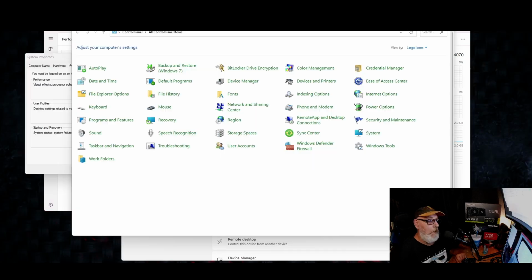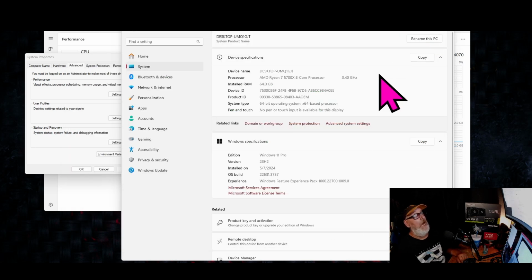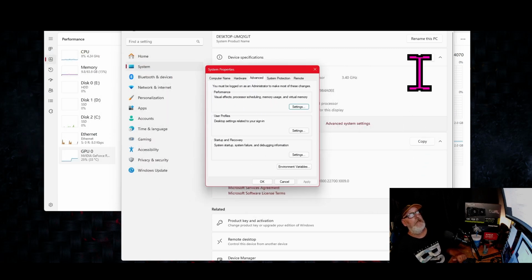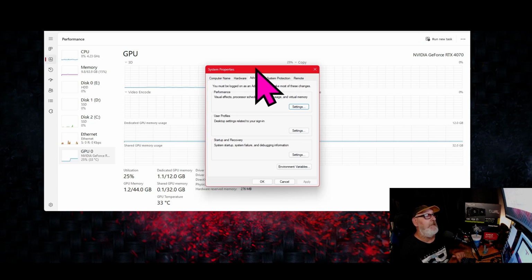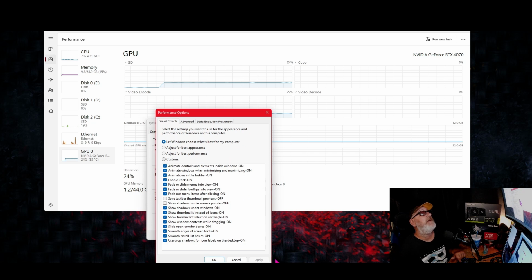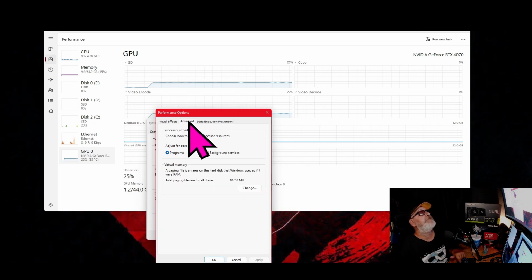Now, hold on. Okay, what I did was I went into the control panel. Let me minimize this. I opened up the system, which gives me this related link right here: domain, workgroup, system protection, and advanced system settings. I clicked on that and brought up this. This right here is the system properties. You got your computer name, your hardware, your advanced. That's where you need to be, your advanced. And it says performance. So you hit your settings, and then you go to the advanced.